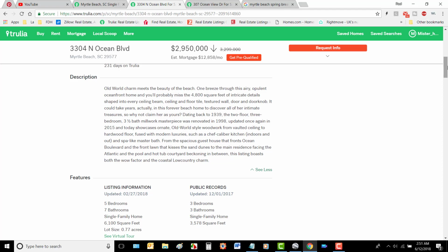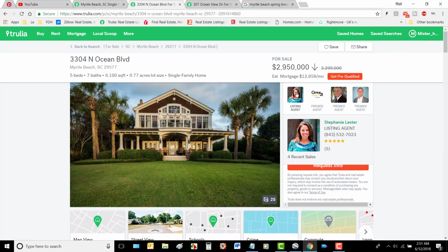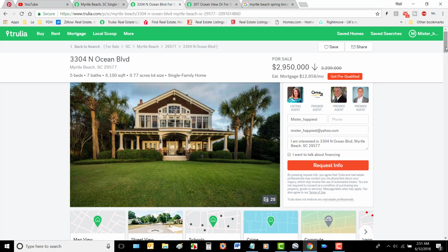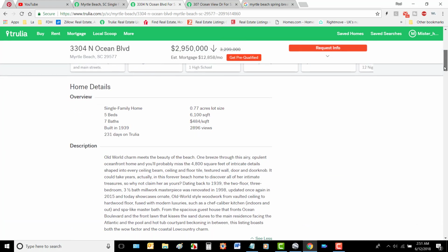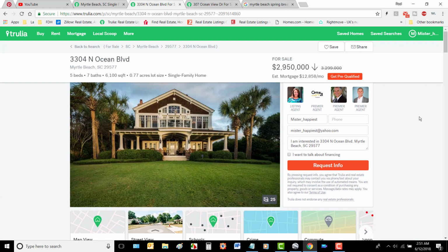Wow. Now, I gotta say, wow. Our listing agent, Stephanie Lester, really earned her salary that day, because that is an amazing description. You know, how long did she spend on that? That's amazing. And we're going to get to the next listing agent too, but let's get in to look at this home.